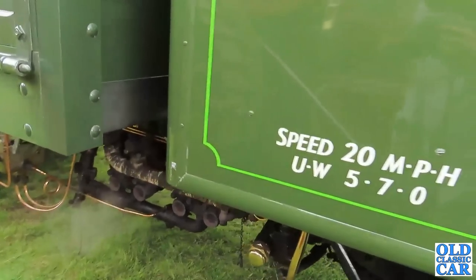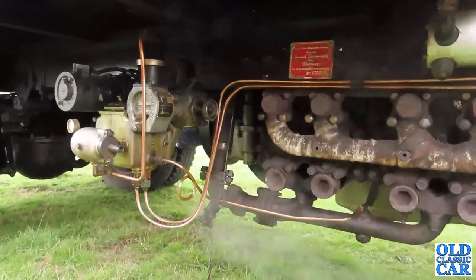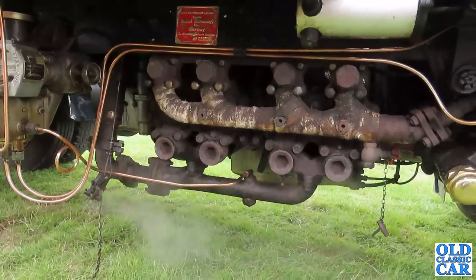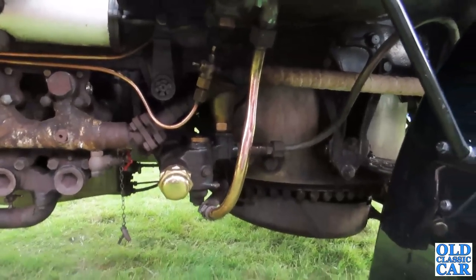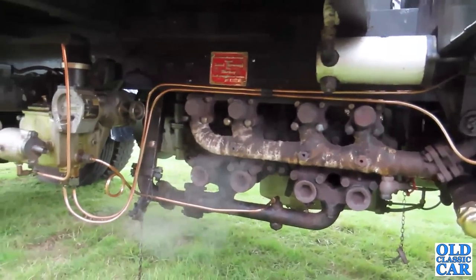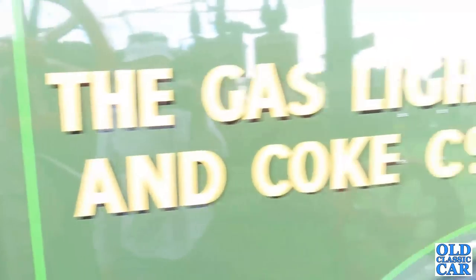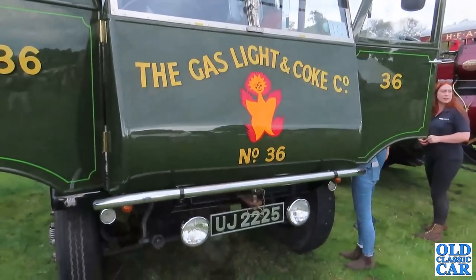Quick peek underneath. This is where it all goes on. Lots of heat and drips. Absolutely wonderful. If I was going to get into the steam world, which I'm not, one of these could definitely tempt me.